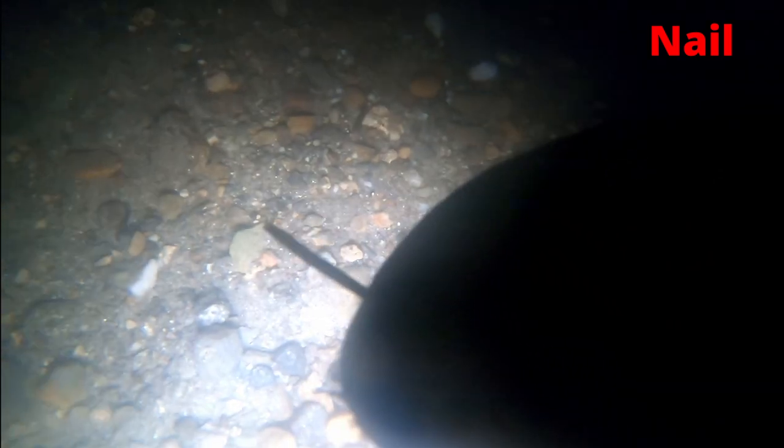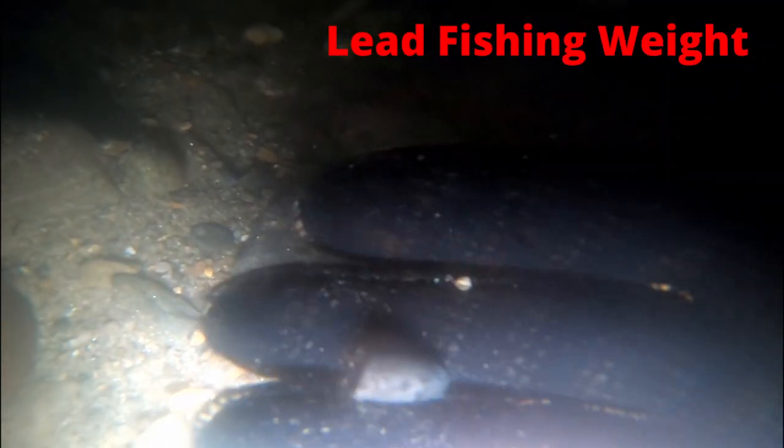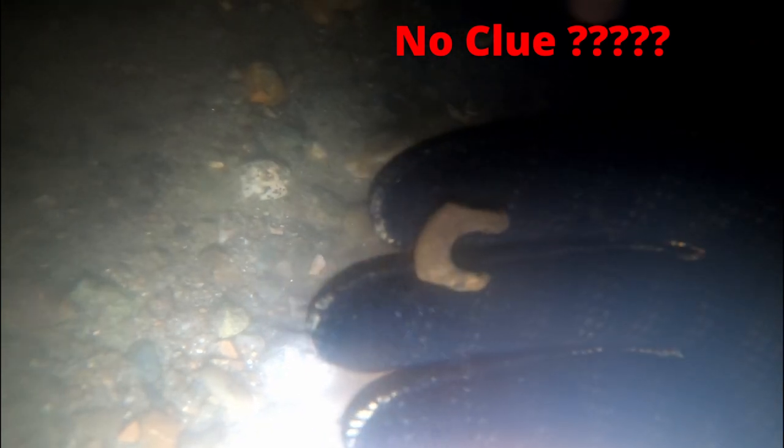Here's a nail. Another lead fishing weight. Hopefully this is the last of the day. This target I'm not sure about. I have no clue what it is. If you know what it is, please add a comment.